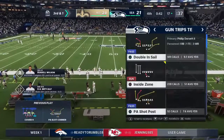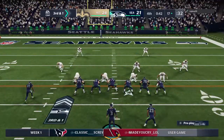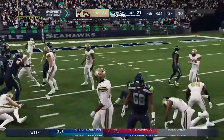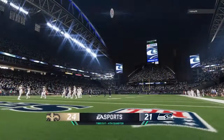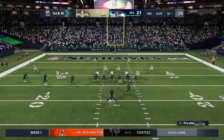Give him 7 there on the tuck and run, and they're in better shape now for 3rd. 3rd and 1. Edwards-Helaire, they'll try to run for it. And he will have the first down before he's tackled at the 12. Now the defense going to use the first of their timeouts. That'll leave them with 2 remaining. We'll be back after this.